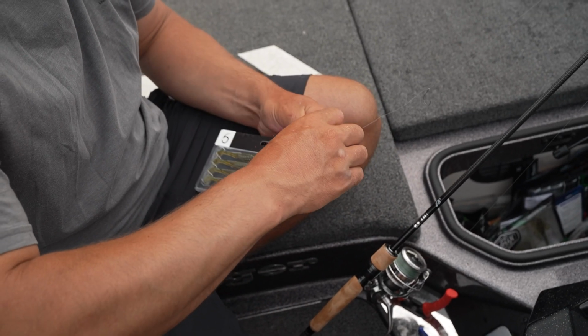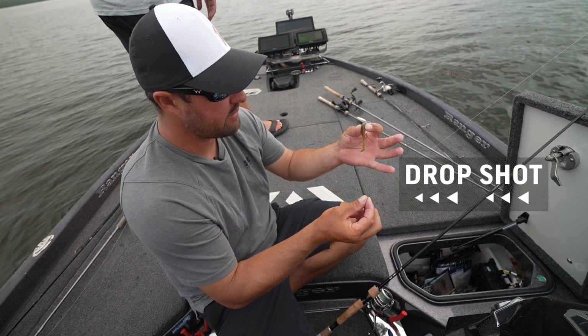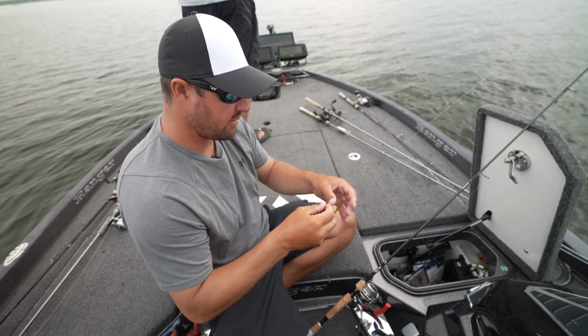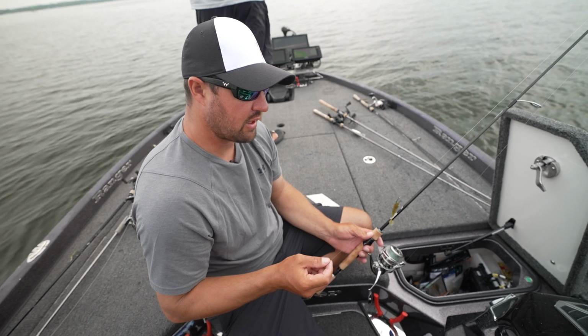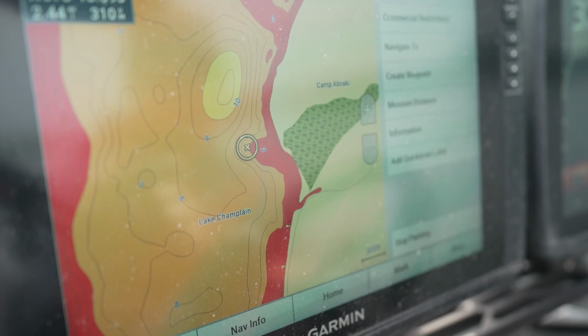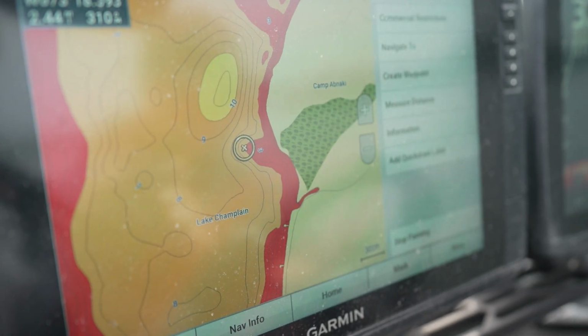Ready. So what we got here is just a little swim bait, party minnow here. Nose hooking it. What this does is when you're dragging it along the bottom, that tail's kicking, and these smallmouth can't resist it. We're still out here looking for these things offshore.